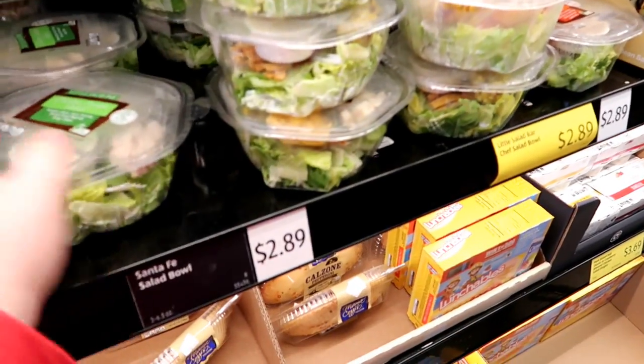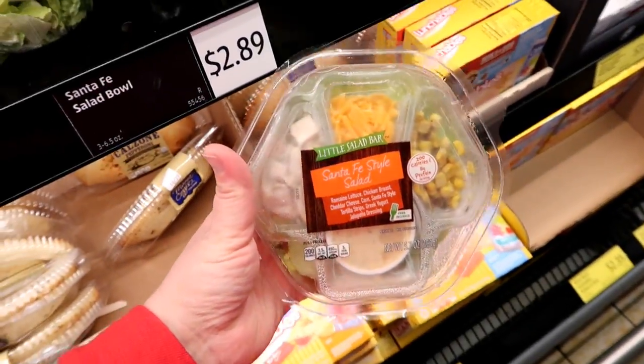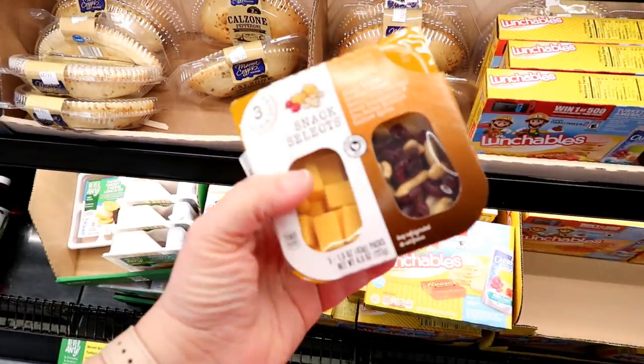If you've never tried these little salads from Aldi, they're actually really good. They have different flavors, and they're only $2.89. Adam takes them to work sometimes with a can of soup. These are pretty new also here.